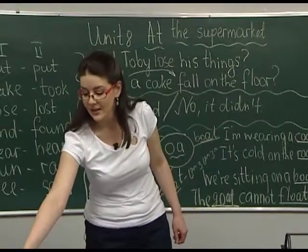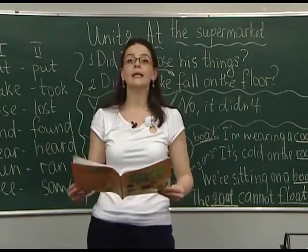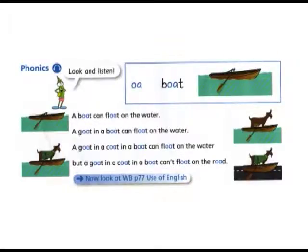And at the end of our lesson, please listen to phonics. Open your books at page 88. Find task phonics. Read, look, and listen. Look and listen. O. Boat. O. Boat. A boat can float on the water. A goat in a boat can float on the water. A goat in a coat in a boat can float on the water. But a goat in a coat in a boat can't float on the road.